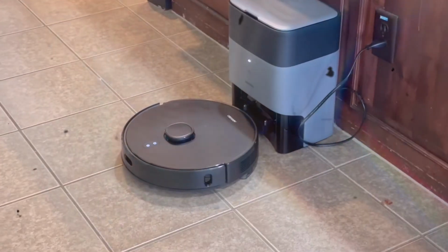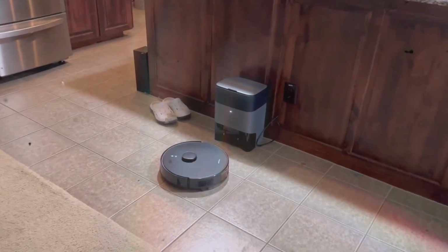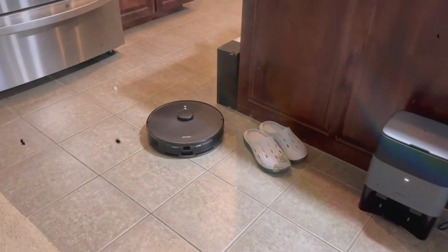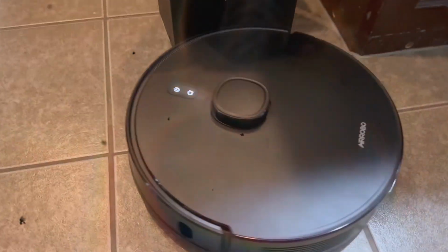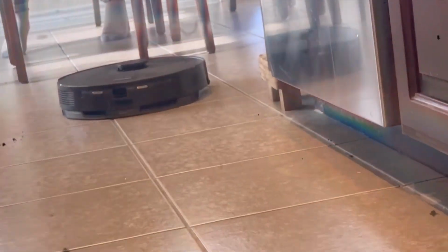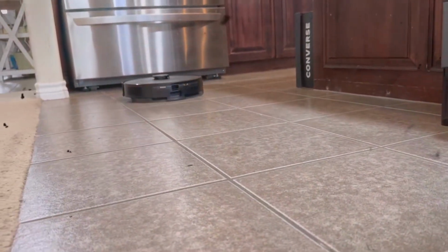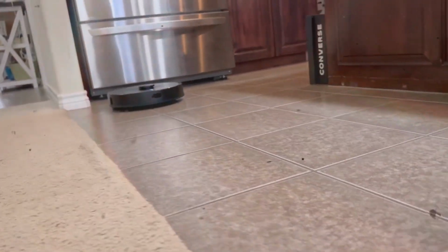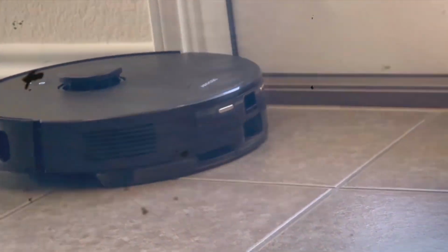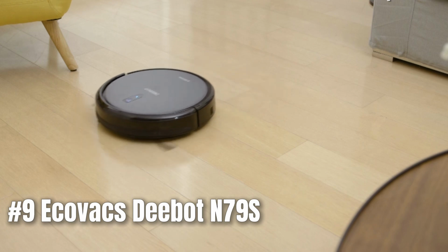Picture this, it's a busy Monday morning, and you're rushing to get out the door for work. You glance around your living room and see crumbs from last night's snacks scattered on the floor. No time to vacuum? No problem. You grab your phone, tap the iRobot app, and send the Roomba on its way. As you drive to work, you can relax knowing that this little robot is busy lifting dirt and dust with its 3-stage cleaning system. When you come home, your floors are spotless, and you can finally kick back and enjoy your evening.